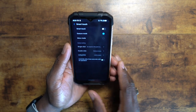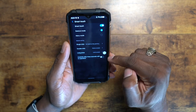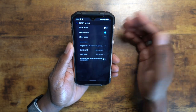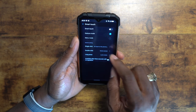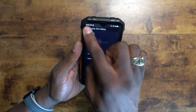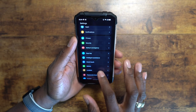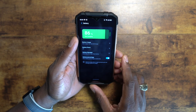Then you got Smart Touch. This is obviously dealing with your gestures. If you turn on Smart Touch, you see you get this little icon right here. I keep that off because I always accidentally touch stuff like that, but yeah. All right, you can double click the home, everything. This is like a thing to help navigate your device. Some people might have little hands, and you know what I'm saying? That's where they're at. No offense to the little hand crew.